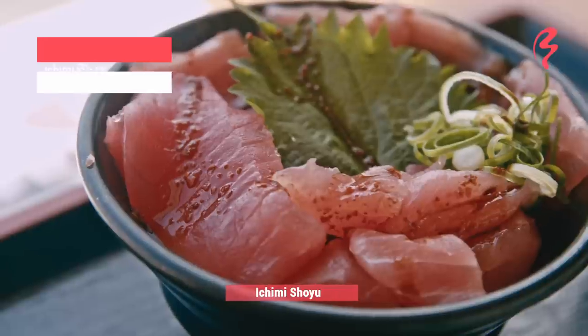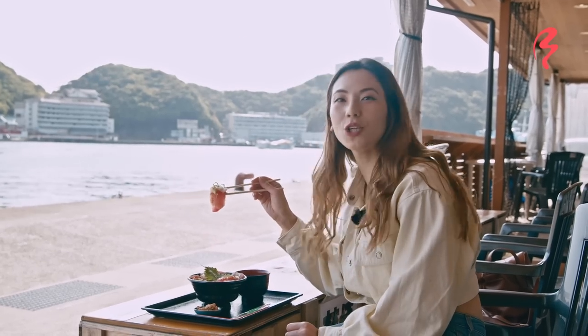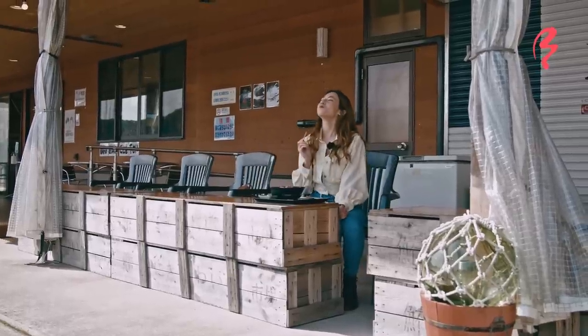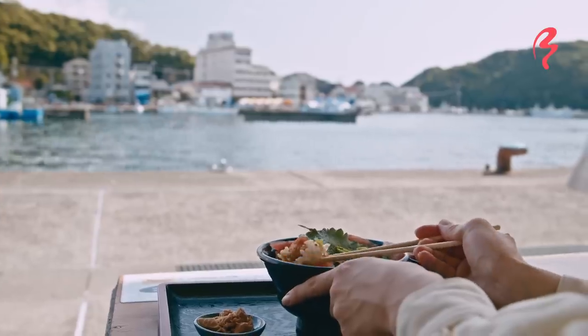They recommended that I eat this bowl with something called ichimi joyu. And they put it inside soy sauce. And apparently this will help bring out the flavor of the tuna even more. A lovely sushi-like bite. Here we go. Itadakimasu! Wow. Can I just say though, I've never had ichimi joyu on a tuna bowl before, and it is really something else. For anybody who likes spicy food, this is the bowl for you. Tuna and spice is everything nice.